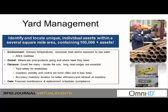I need to find that exact pipe spool, and there might be 100,000 pipe spools spread over 25 square miles. That's a real challenging application. The last thing that you want to have happen is have your tag fail, your ability to identify it fail, so that you can't find that asset. There's a lot of software and infrastructure constraints as well to talk about to make sure it works. But the key is to make sure that you at least have the item tagged and make it readable.